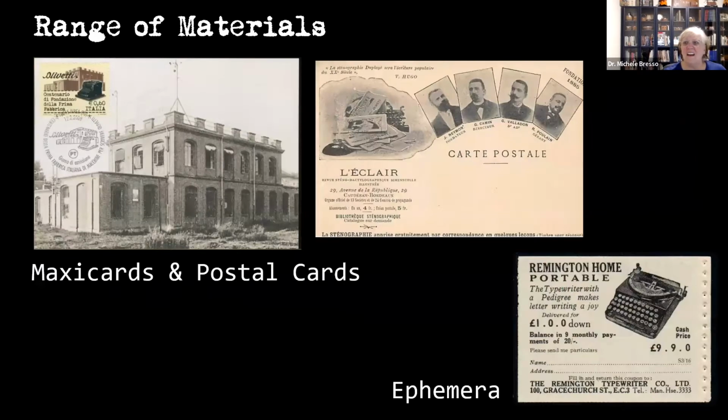So finally, in that range, I also have maxi cards and postal cards and ephemera. The maxi card in the upper left is from Italy, issued in 2008. Italy, of course, is home of the Olivetti Typewriter Company, and the stamp commemorated the centennial of the founding of the company, depicted here on this card, but also you notice on the stamp itself and in the pictorial cancel, recreating the look of the stamp with the cancel.